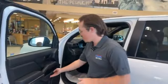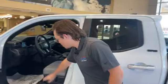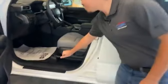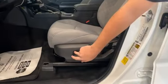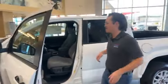Now, you've got some extra little things right here if you're wanting to mount a flashlight, or some people will use their paperweights, which is probably the Facebook-safe way of saying it, but you can have them mounted right here. And then coming over onto the inside, you can see we've got a manual seat, but even then it still has electronic lumbar. You can adjust your lumbar and all that kind of stuff without having to sit there and crank it.